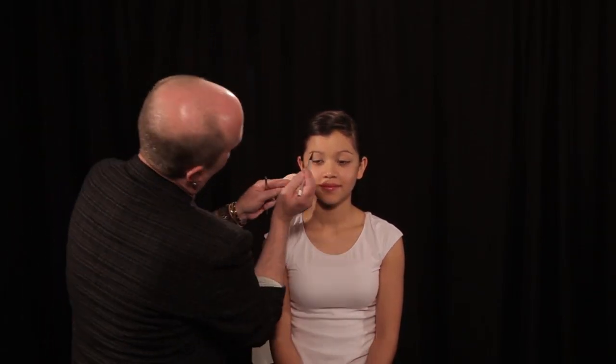Brush them into place. Let's do some defining. Now, Ashley will be growing her brows back, but until then, I have to make it look like they exist. But this way she'll know how to shape them once they grow back.